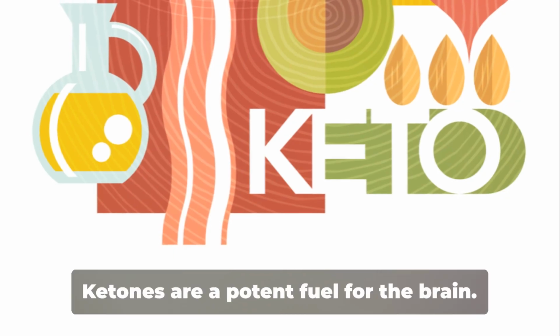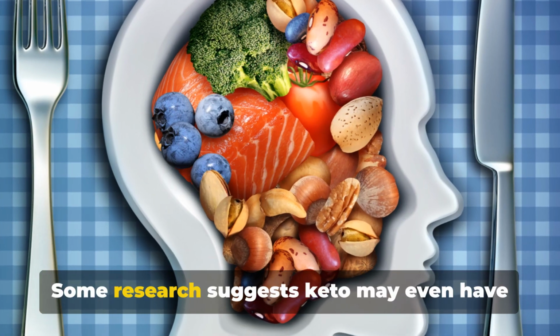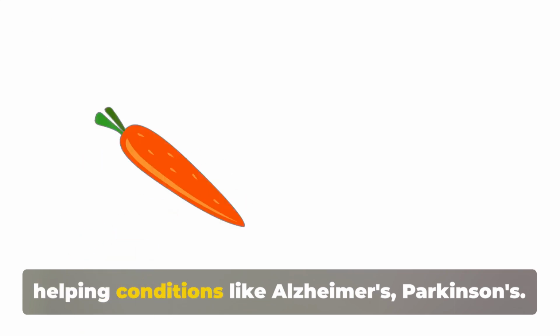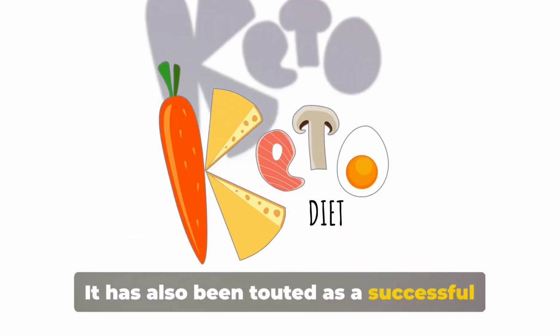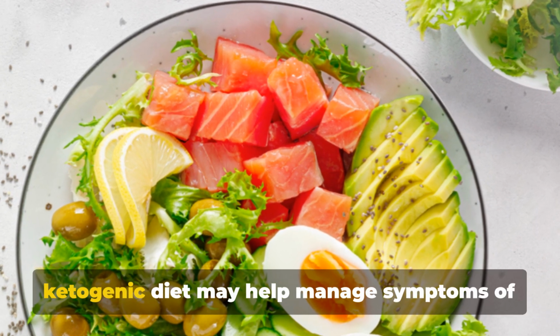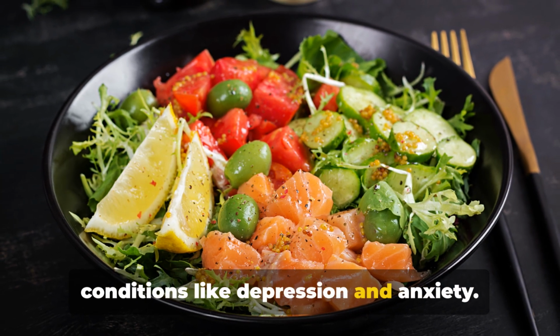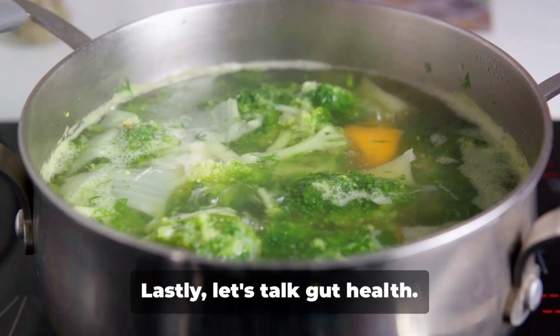Next, brain health. Ketones are a potent fuel for the brain. Some research suggests keto may even have neuroprotective effects, potentially helping conditions like Alzheimer's and Parkinson's. It has also been touted as a successful treatment for epilepsy. When it comes to mental health, a ketogenic diet may help manage symptoms of conditions like depression and anxiety. The diet's impact on brain chemistry could be a factor here.